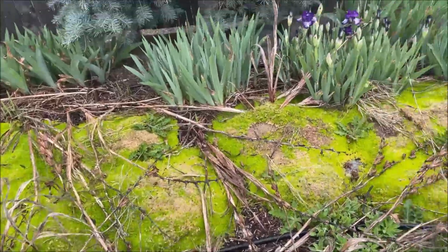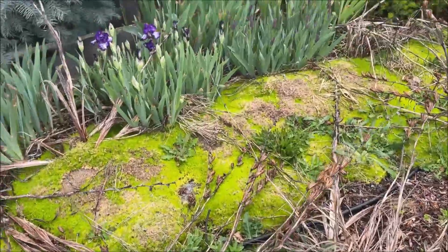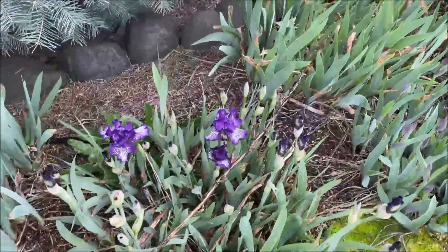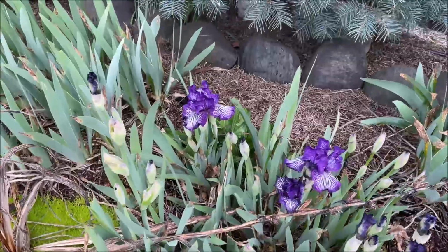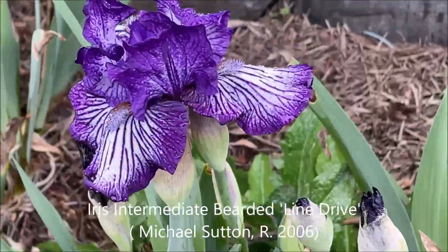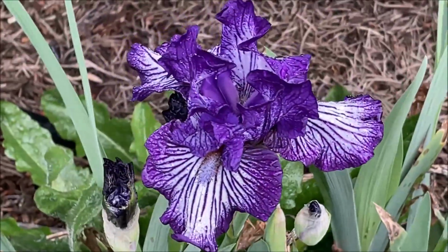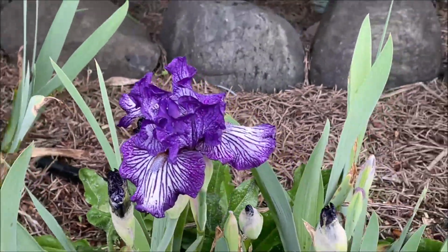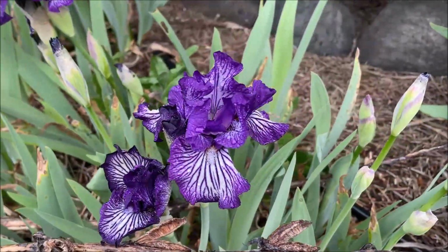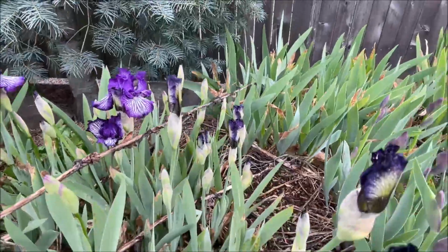Lots of cleanup needed here. This is where I have irises growing and gladioluses. And look at this. We have first irises blooms just opened up. Here they are. Very nice veining on this particular variety. And more blooms opening up.